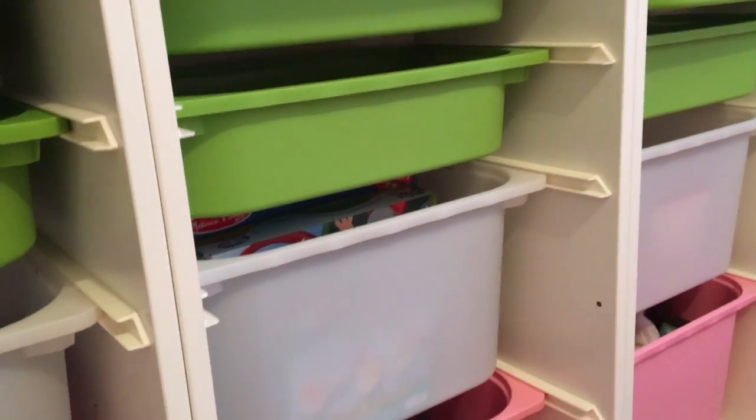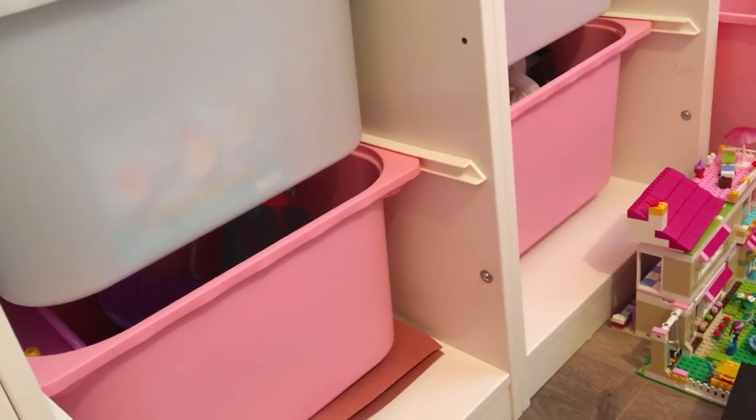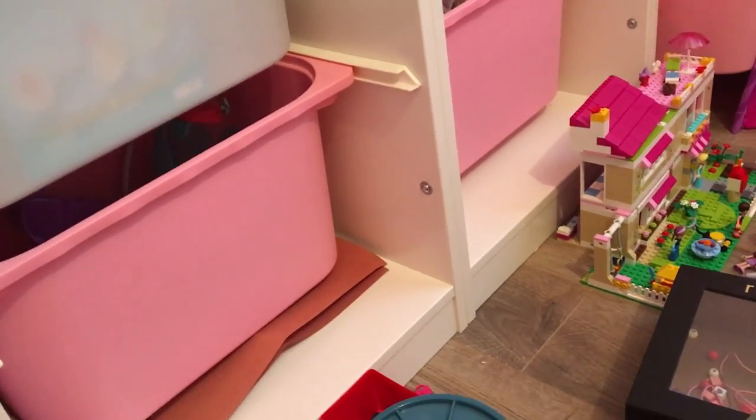I'm going through, I'm diving in, and I'm going to make this a functional space for her. I've been dreading doing this job. I love organizing. It feeds my soul. It gets me extremely excited. And it's like a calming thing for me, especially when I'm stressed out.